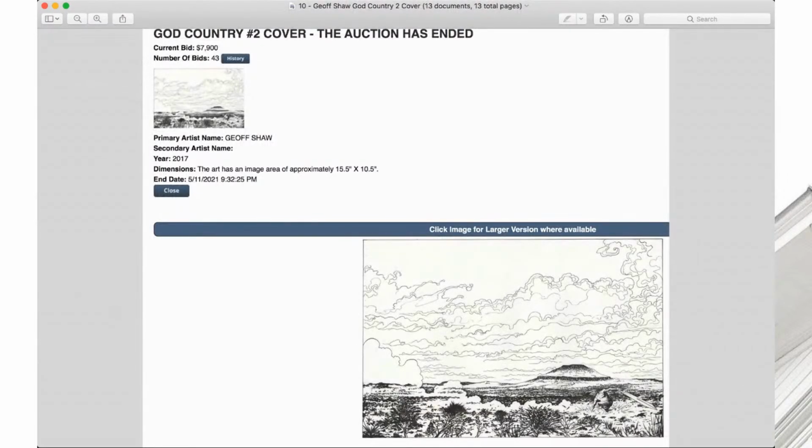This one was interesting because this is a book I enjoy, written by Donny Cates and illustrated by Jeff Shaw. This is the cover to God Country issue number 2. It is a wraparound cover, so it's on 2 boards. But it essentially is just a landscape. I mean, there is a character on it, and you do see the sword, but it's not super prominent in the image. So you could look at this image and not realize that there's a character on it, and just see it as a landscape and miss the character content.